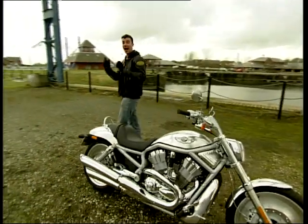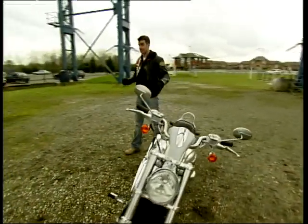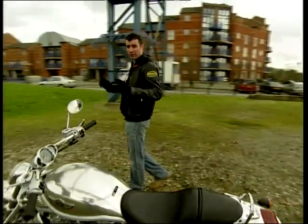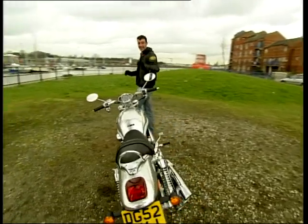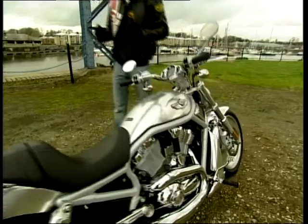Pin that throttle, hang on, and I challenge you not to laugh, because this bike is indecently fast for something so fat. In fact, away from the traffic lights, it charges like a rampaging bull walrus on heat. This is a Harley that could actually land you in hot water with the law.